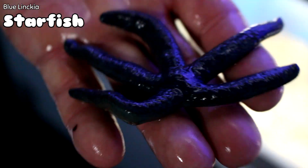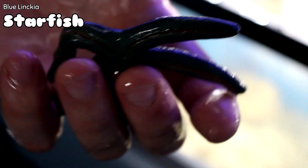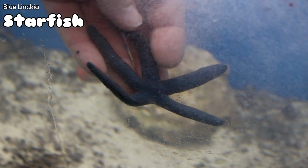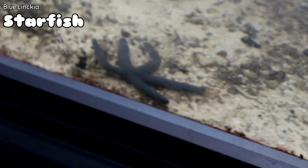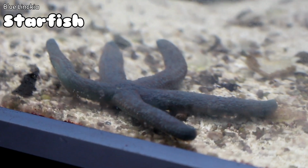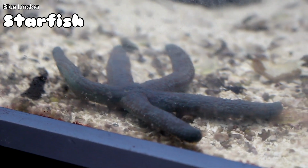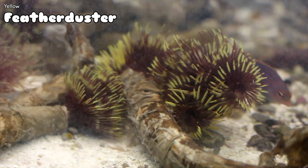When are you going to get some blue Linkia starfish? Well, one of the reasons that we don't get them is because a lot of times they ship very large, and that's all you can get. But when you can get some small to medium blue Linkias, they'll do pretty well. Blue Linkias can be very temperamental in an aquarium, and I don't recommend them for just everybody. But if you can get the right size, they can be phenomenal. We have not had these in a long time either.